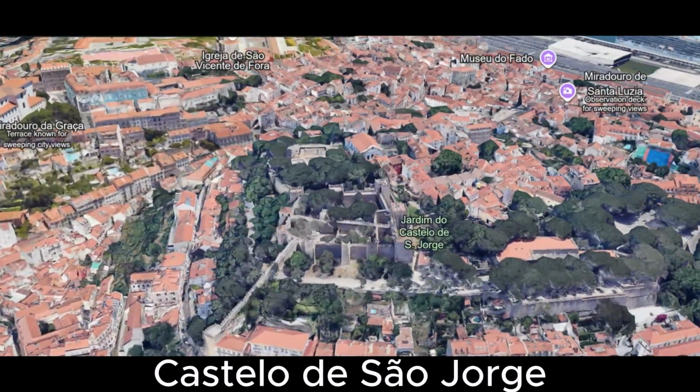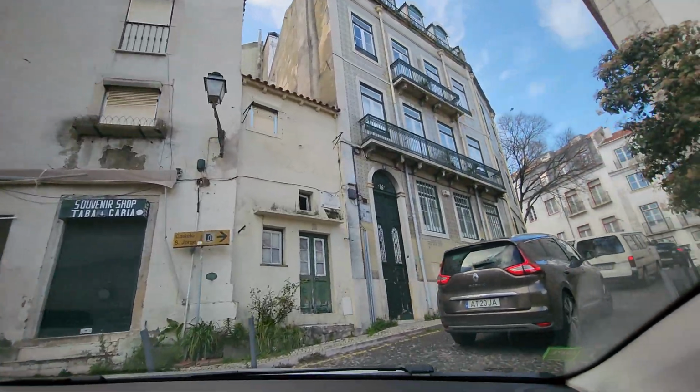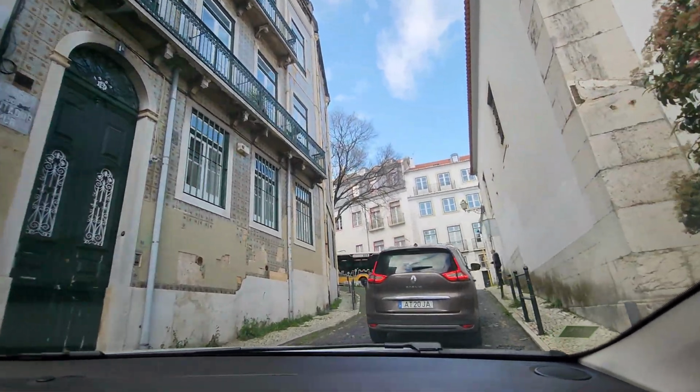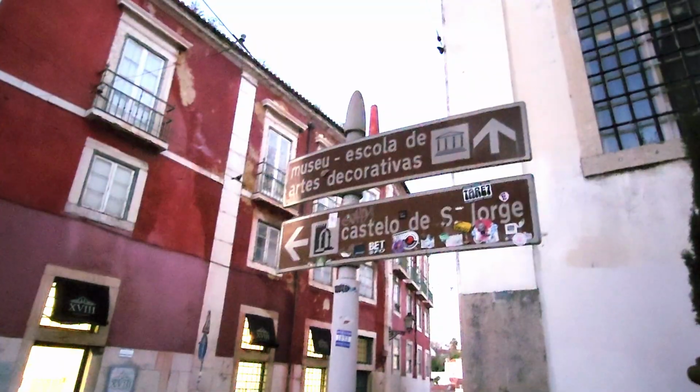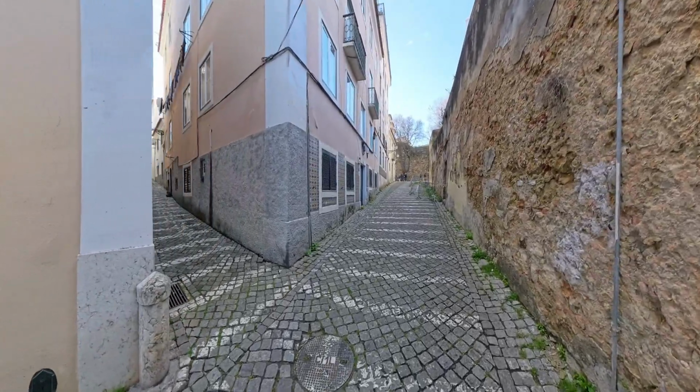We arrived in Alfama, which is the oldest and most characteristic district in Lisbon. It's filled with a maze of narrow cobble streets with a steep uphill to St. George's Castle, our next destination.